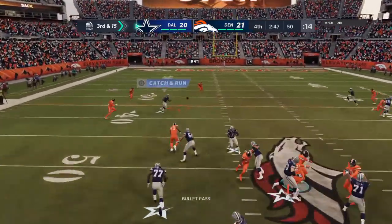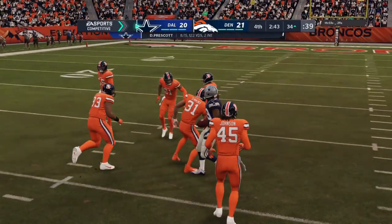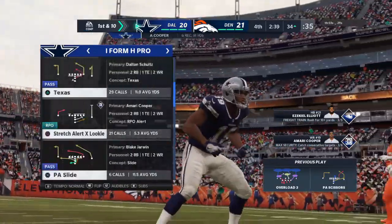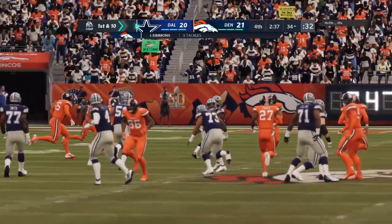Prescott now from the 50. Wide open, Amari Cooper. And he will have a Cowboys first down as they're able to get the 3rd down conversion. Boy, a nice play there as they wind up converting on 3rd and 15.